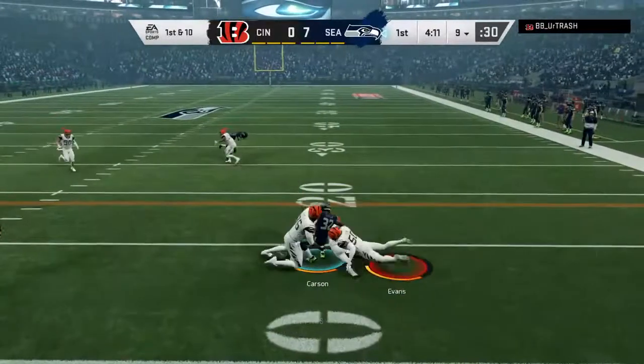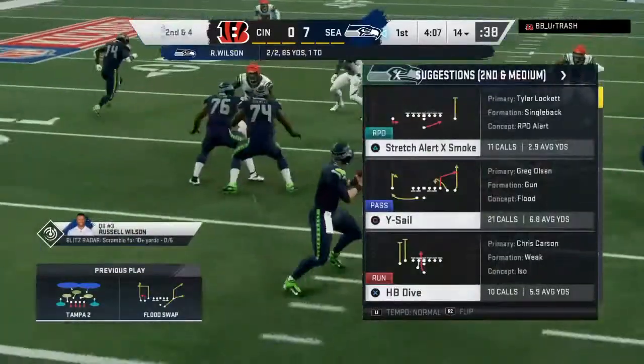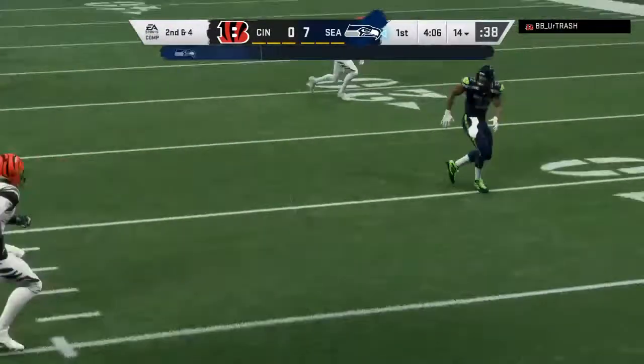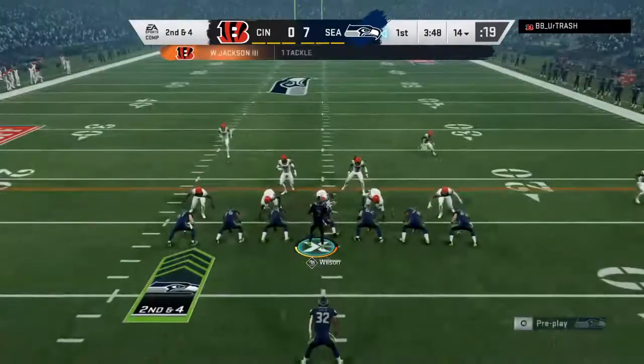Here's Carson with a catch out of the backfield. And he'll get it up a little shy of the 15. They'll spot him down at the 14-yard line. It's a gain of 6 on the play, and that'll bring up second down.